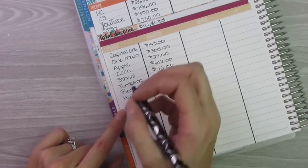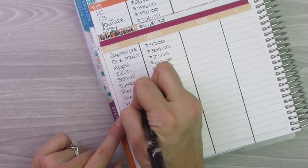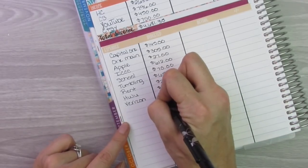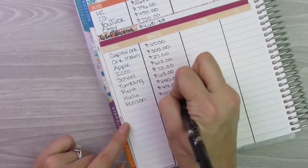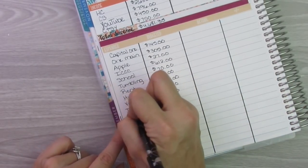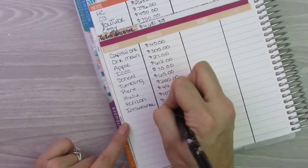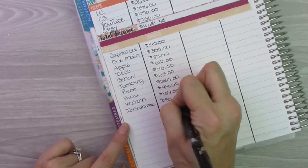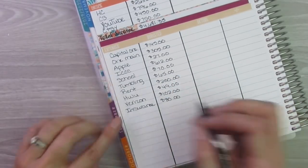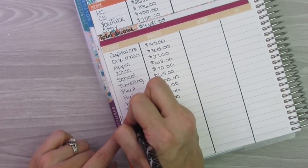Next is Hulu, which is $49 a month, and that is the only TV service we have. Verizon is for cell phones, and that is $102 a month. And then car insurance is $80 a month. Alright, so that's all my minimum payments, and then these next ones are expenses.